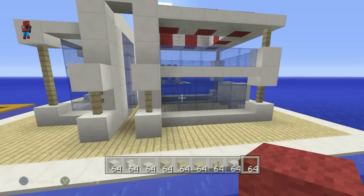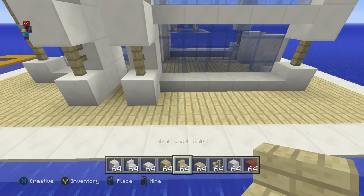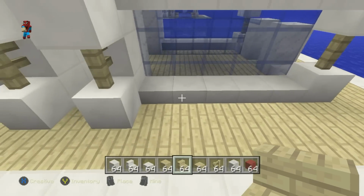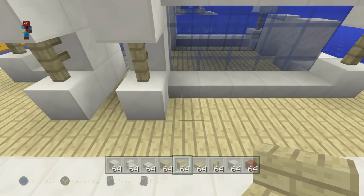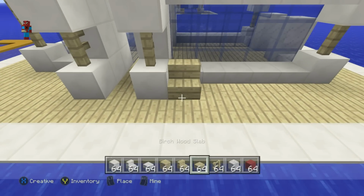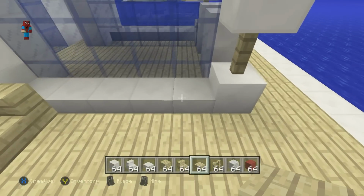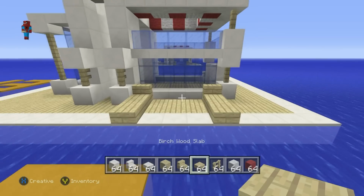Now, we're also going to take the front right-hand side of the house and we're going to turn it into a bit of a waterfall area. So, we want to take this row of quartz slabs and we want to, starting in front of this bottom left-hand quartz slab, place a birchwood stair. We want to extend that stair forwards by 2 with the slabs. 1, 2. We want to come to the right and take this quartz slab and place a birchwood stair in front of it with 2 birchwood slabs.